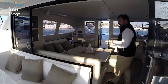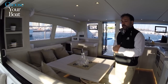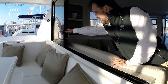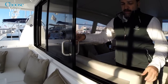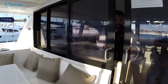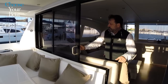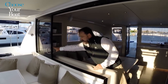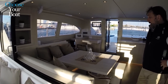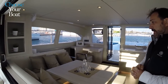However, in the event of bad weather, rain, if it could be too hot, it could be too cold, we still have a true boat that can close. So those windows will close all the way out, as well as the door here. I'll show you. So that's going to close. So in this situation, we're looking at a boat that can be used in good weather with everybody together, as well as a boat that can accommodate the entire group inside as well.